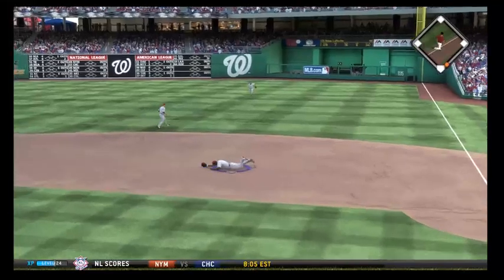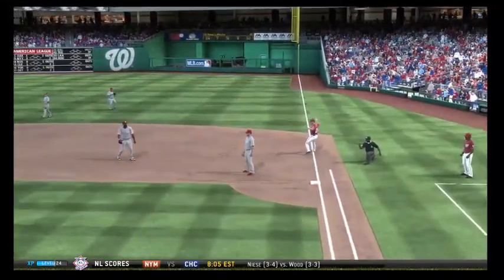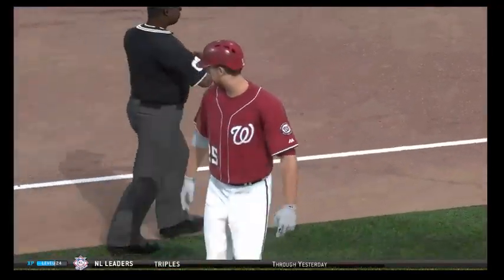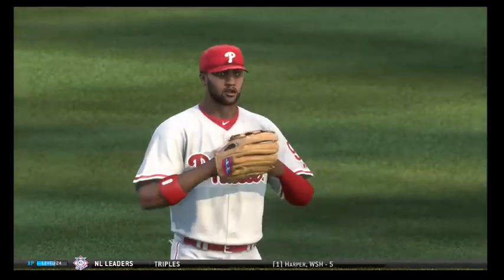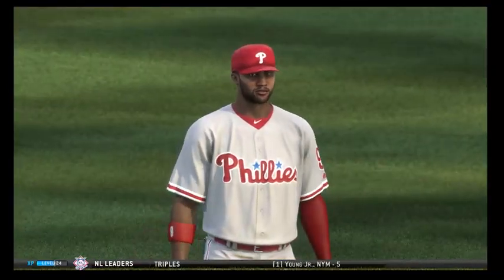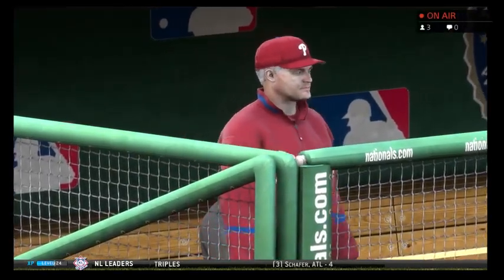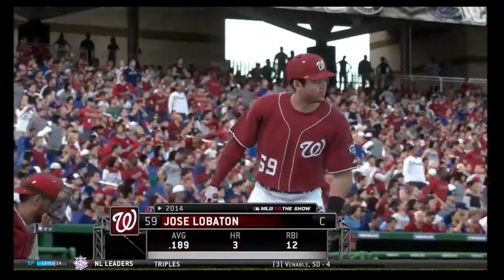Now a swing and a bouncing ball toward the hole. A dive, and he knocks it down. And there is some stick-to-itiveness as they still manage to get the out at first. What a play. Well, in most cases, once he kicks this thing, it's going to be a sure error. But luckily for him, he's got a diesel tanker headed down the first baseline. So he's able to gather this thing up and still get the out at first.